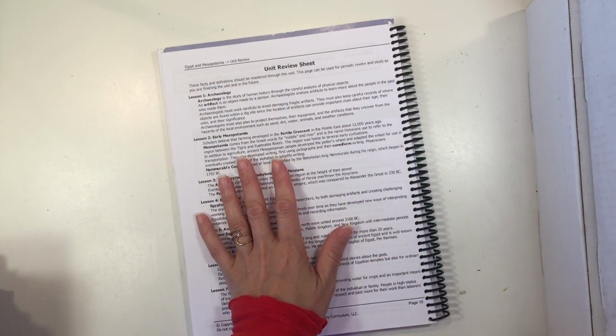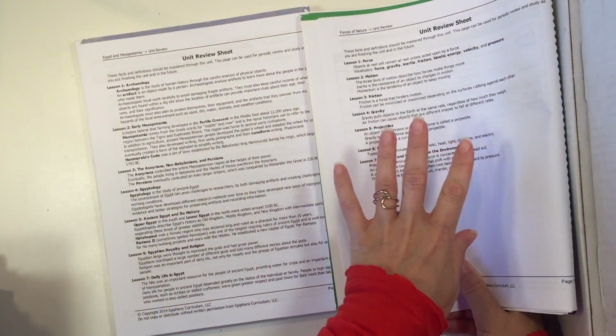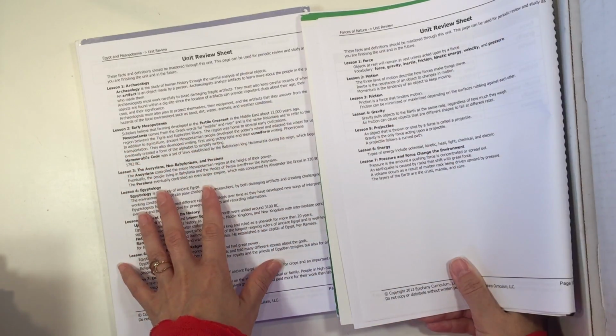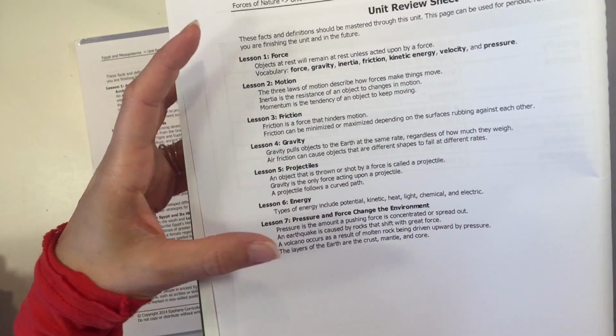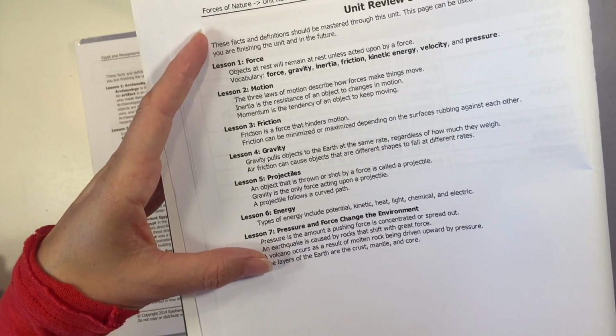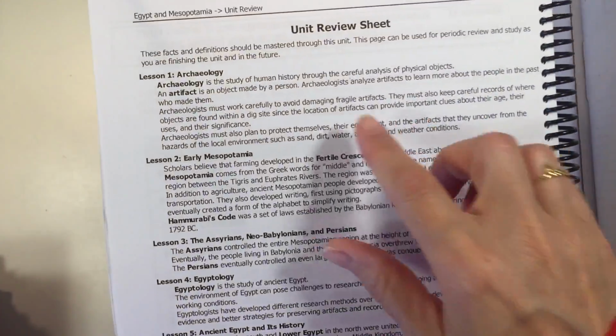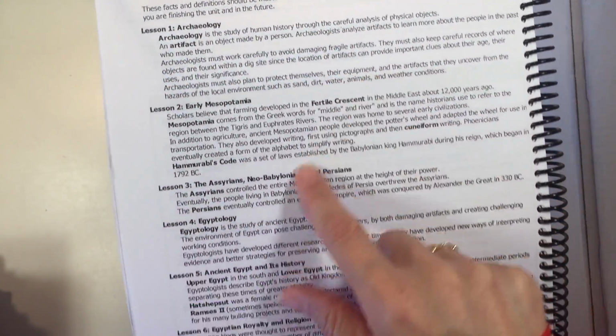And I want to really quickly compare that to the review sheet in the 4th to 5th grade curriculum, because again, you can really see that they have made an appropriate jump from elementary school into junior high. You can see that the review sheet for the 4th to 5th grade is considerably smaller, a lot more simple for each lesson. You can see that here for the 6th, 7th grade, it is quite extensive for each lesson.